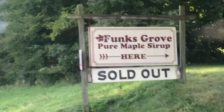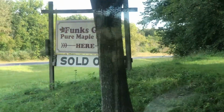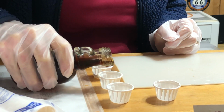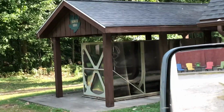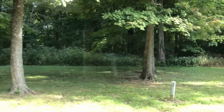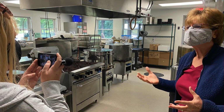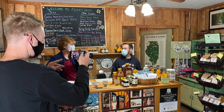And you gotta stop at Funk's Grove for some maple syrup. But call ahead, because like the sign says here, they do sell out every season. But they did have a little bit of their bourbon barrel aged syrup left for us to try, so we got to sample that, which was great. And the Funk family has been making syrup since the late 1800s. They literally just put thousands of taps in the trees all around them and harvest a whole bunch of maple syrup. And I actually did a whole interview with the Funk family, but I lost the footage. I'm so bummed. But here's a little bit that I was able to find that was saved somehow.